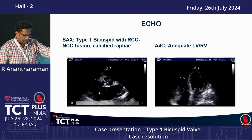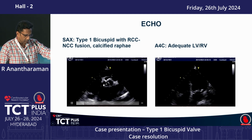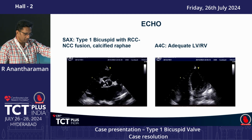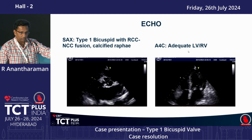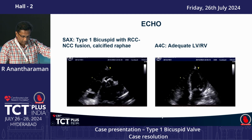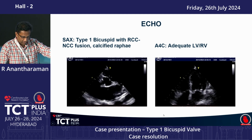And this kind of type 1, I don't like very much. The right non-fusions are kind of difficult, especially if you're a self-expanding platform operator. The right non is the one which gives a lot of trouble. So a lot of calcification. LV is reasonably adequate.